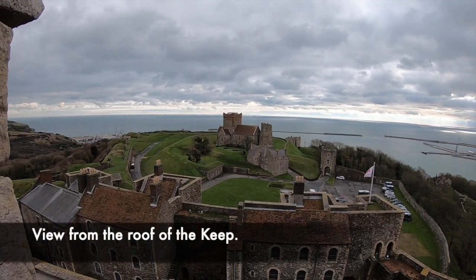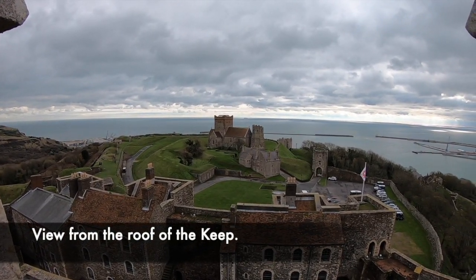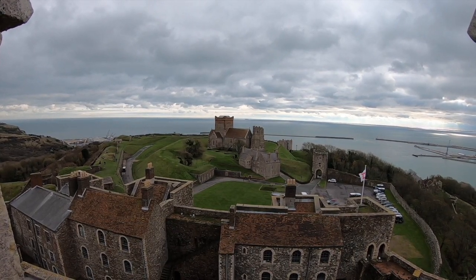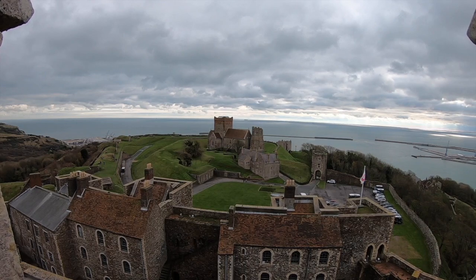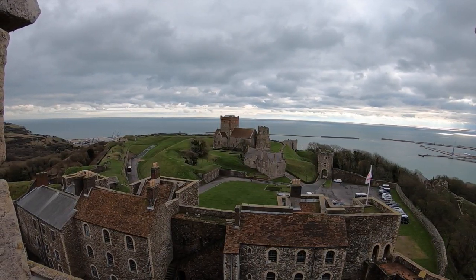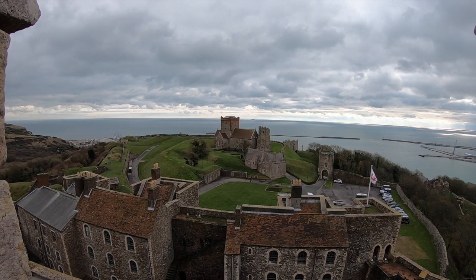The roof of the keep offers some amazing views of Dover, the Western Heights, and also the English Channel. It is incredible at the top of the keep, and you can really see why the castle was built upon this hill. You have an amazing view of the local area, and also of the sea, should anyone be invading from the channel.